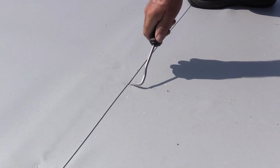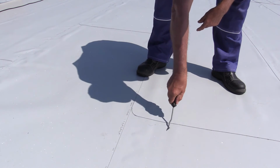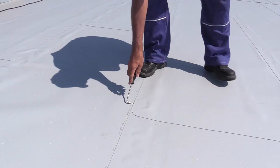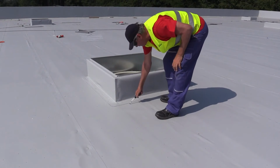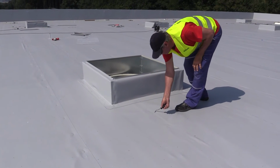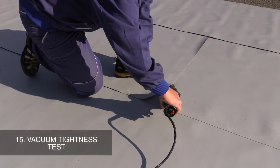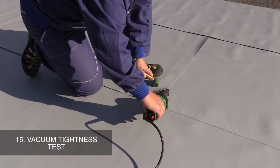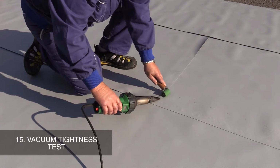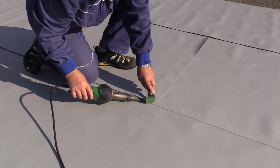The probe tip is directed in the weld seam edge with slight pressure. Loose areas are detected when the probe tip penetrates into the seam. The penetration point is marked and fixed with a patch. The test consists of checking randomly selected points of the waterproofing cover, in particular T-joints, external and internal corners, repaired welds or welds with non-standard geometry.